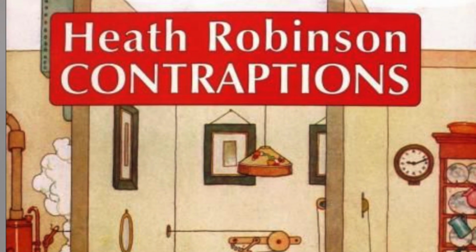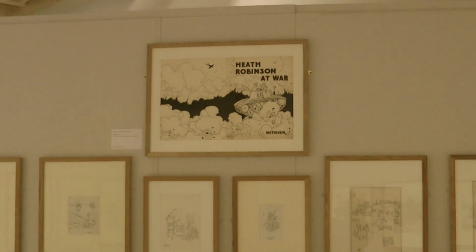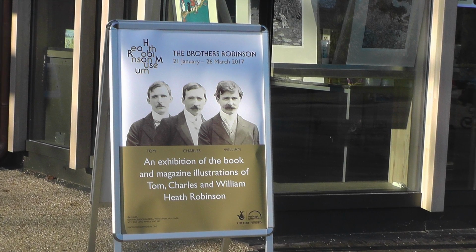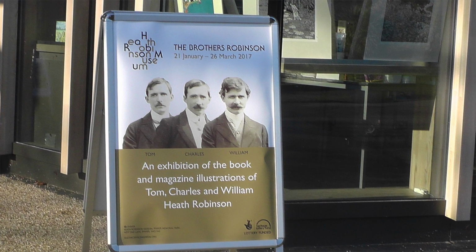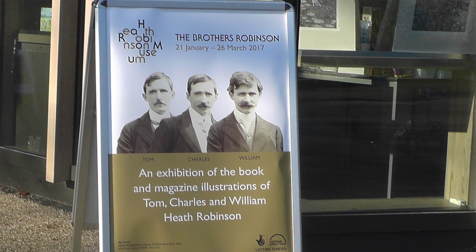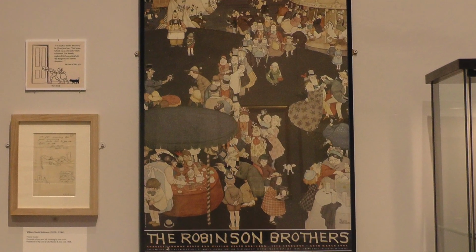I know the first special exhibition is Heath Robinson at War. Which other ones are you planning? I believe they're going to change every 3 months. The next exhibition will be the Brothers Robinson. William had two brothers, Charles and Tom, who were also illustrators. So we're trying to show how they worked and how they collaborated in their early careers and then diverged onto different paths later on. Give people a chance to see more of the illustration work than this present exhibition does.